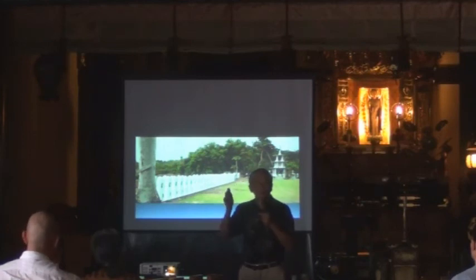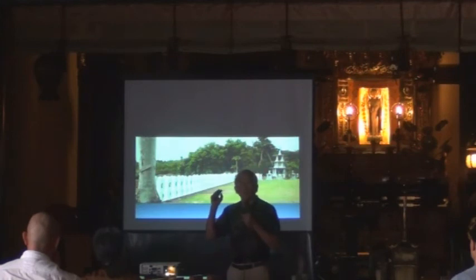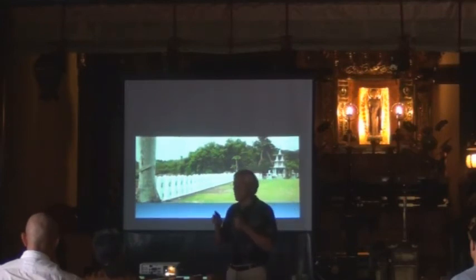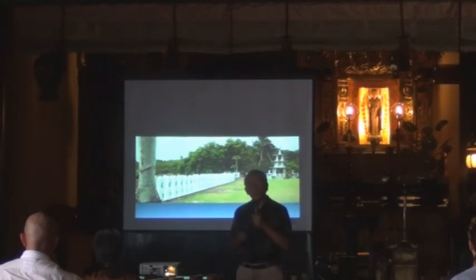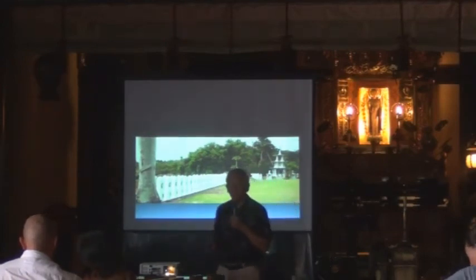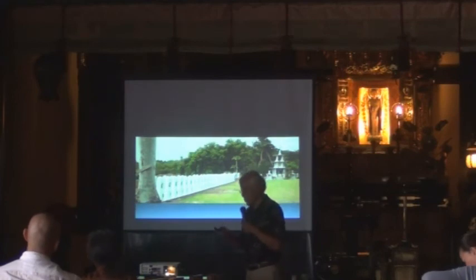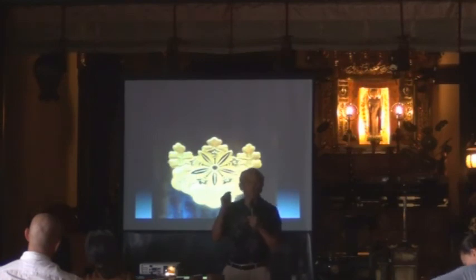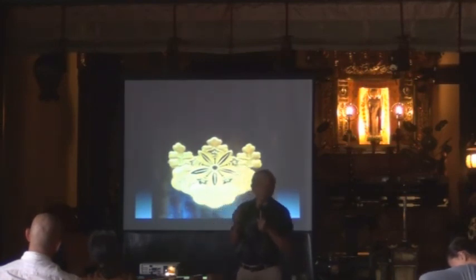And the reason for this is that this is not only a miniature Shikoku pilgrimage route, but it is also a war memorial for the Nisei soldiers who died in World War II. And so it's both a war memorial as well as a pilgrimage route. And this here makes it very, very clear that this is dedicated to the souls of those soldiers who died in World War II. This is really a unique Hawaii insignia.